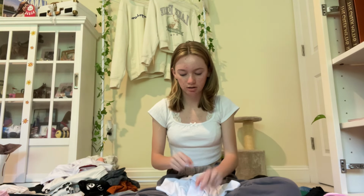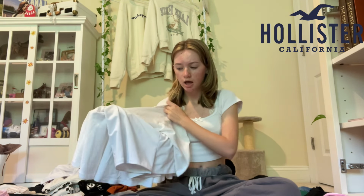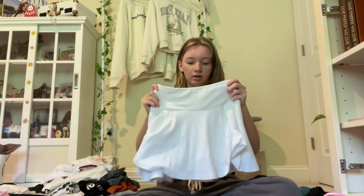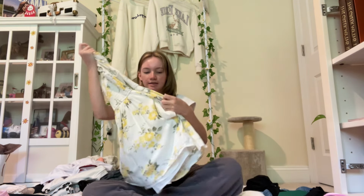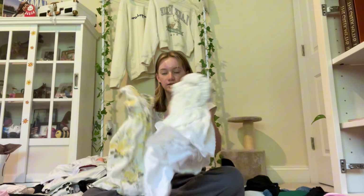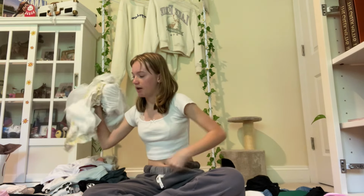And now onto the other bottoms, such as like skirts and shorts and stuff. From Hollister, we have this beautiful little white tennis skirt, which has shorts and pockets. If you ever get like a dress or skirt from anywhere, get it from Hollister because they have pockets and shorts built in. I'm bringing these dresses with me and they're from Hollister and they have pockets and built-in shorts.